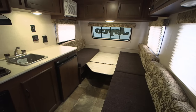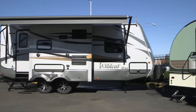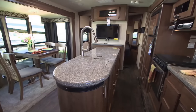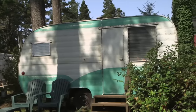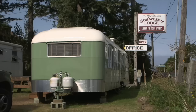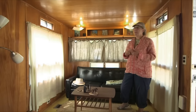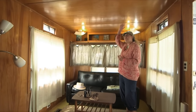With the growth of the light and super light trailer market, we thought we'd check out a couple of small light trailers and give you an idea of just how much you get in this size trailer. Also, many of us would like to step back in time and see what RVing was like in the past. Well, now you can when you stay at the Southwestern Lodge Vintage Trailer Resort. Jeff and Pam Johnston enjoyed an overnight visit to this unique resort.